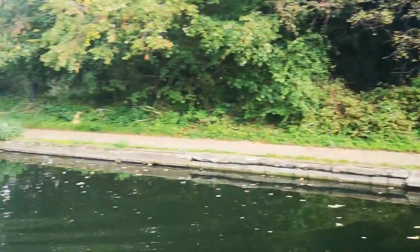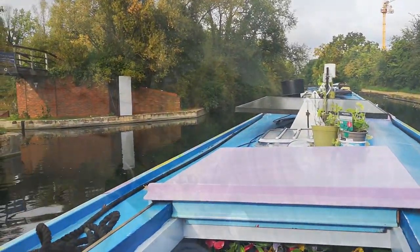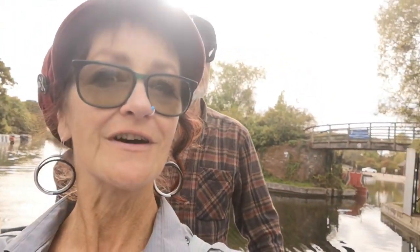We were going to moor up around here, but we've decided to go on a bit further and maybe moor up outside the Black Horse instead. Apparently, if you're a patron, hopefully that just means you've got to have one drink, you can moor up there overnight.